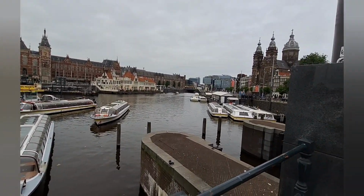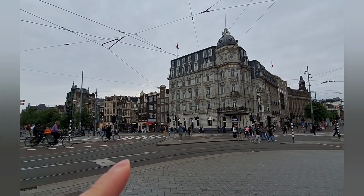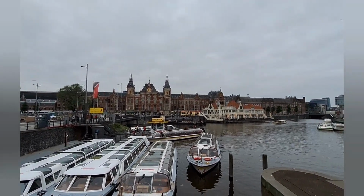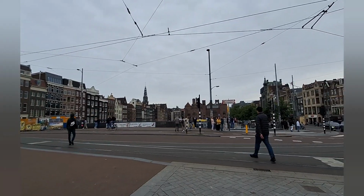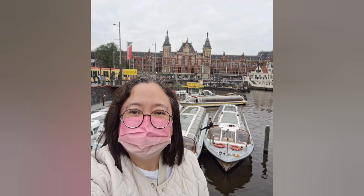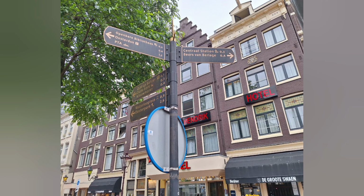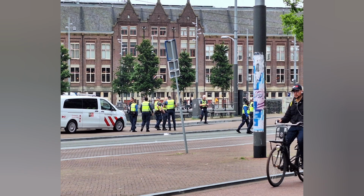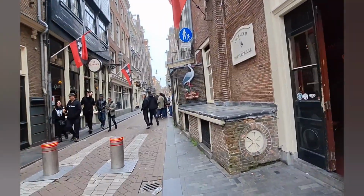So just slowly turning around to show you where I am. That way is a sex museum, the other side is the Dam. That side is the red light district. That side will be Chinatown. You can choose to walk that way or this way.